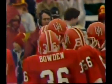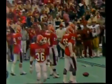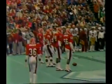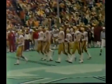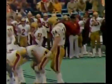Gun, Twins left split. Looks like a whirlybird there, doesn't he? He sends in the formations, Jackson. Second and 19.